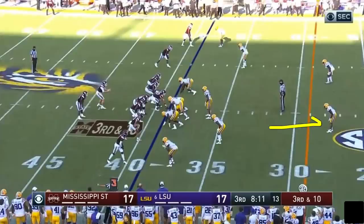Again, not able to see the entire picture as it develops, but pre-snap anyway, they give you two high safeties with hard corners on both sides. That's a classic cover two look, two deep safeties, hard corners. Easy to play some sort of man out of that if you want to rotate down to an end zone. That's why people like it.